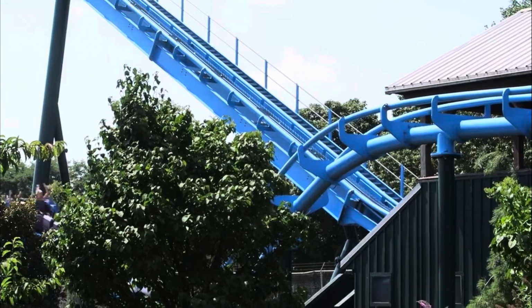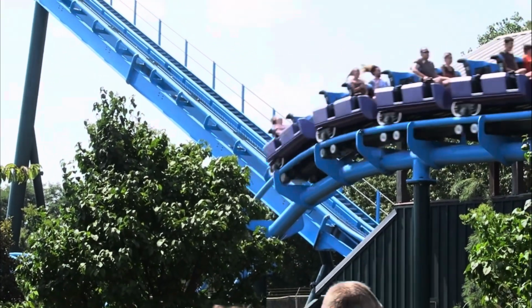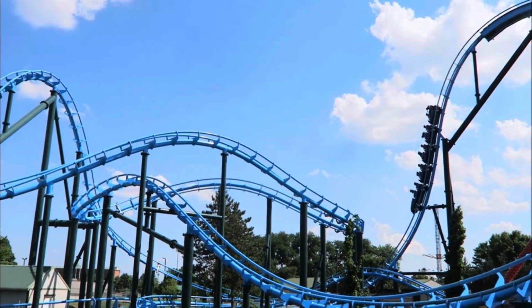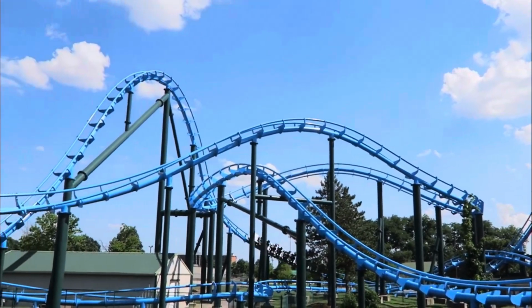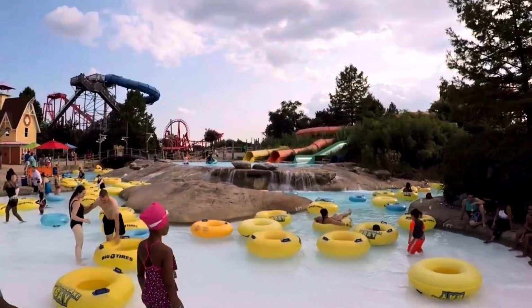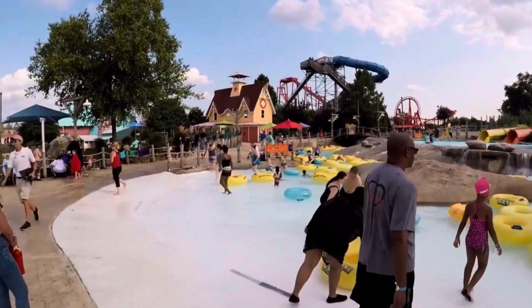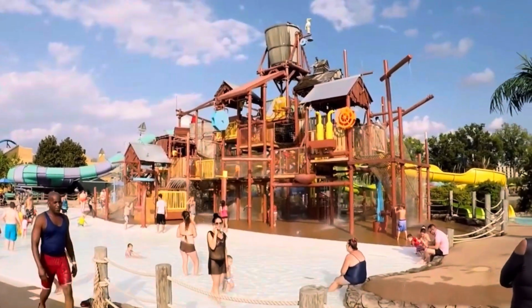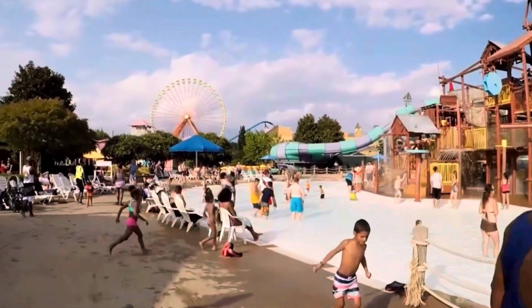As you can tell from the name, Kentucky Kingdom in Hurricane Bay, there is both a water park and an amusement park, all in one. And unlike some parks, you can enter the water park with general admission, which is a huge plus, because for parks like Kings Island, most people enter the park and the main goal is to go to the amusement park, and the water park is more of an add-on. But for Kentucky Kingdom, I actually found the water park to be a bit busier than the dry side.